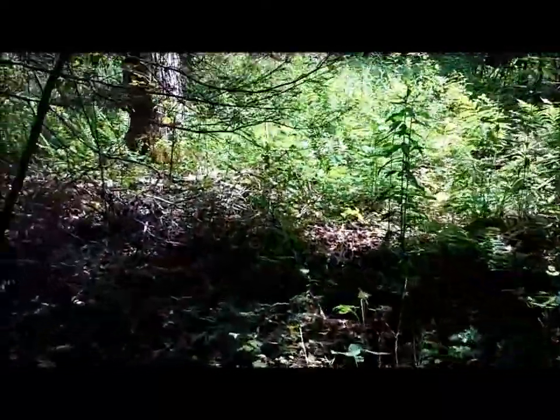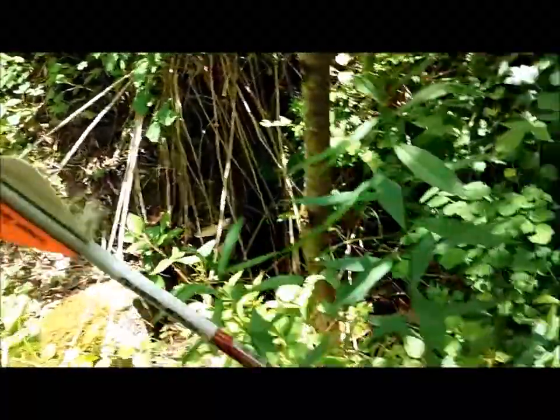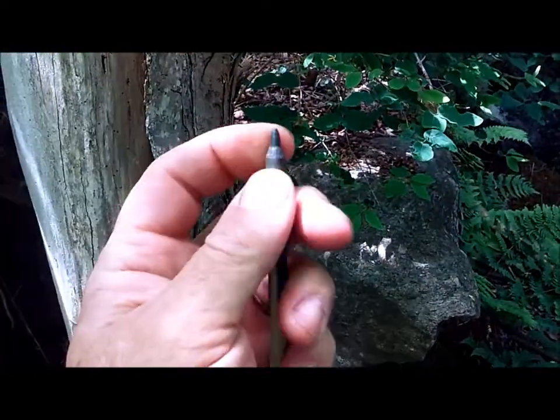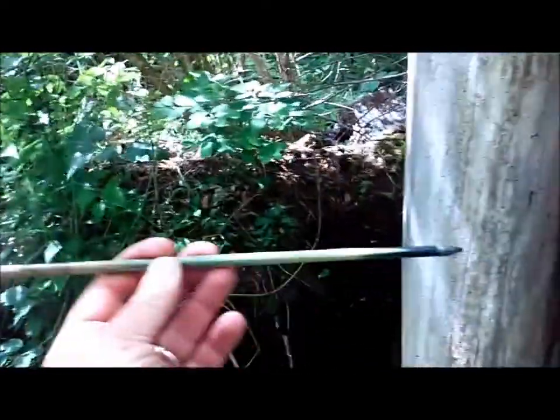It went through the bag. It may have bounced off the rock. But, oh, I think I see it already. I see it too. It's got fuzz on the fletching. Huh. Oops. Sounded kind of funny here. Maybe the tip's loose. Yep, it is. Son of a gun. It didn't break.